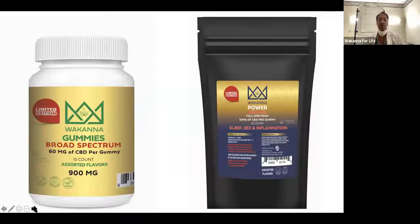Again, our edibles, our gummies, our broad spectrum, or our power. Our broad spectrum products are our products that are pure. They contain 0.0% of THC, and they are really great for those who have random drug screens. And then our power gummies on the right, those are full spectrum. They contain the legal limit of THC, 0.3% or less. You always want to use those gummies throughout the day if you need, but I absolutely use a gummy every single night to help that restorative sleep.